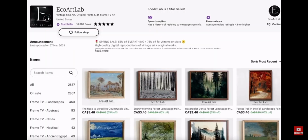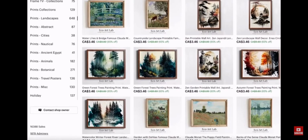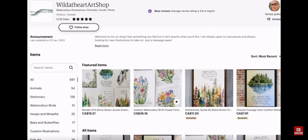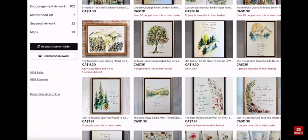I found this shop that has already made over 16,000 sales, and they offer watercolor landscape wall art, which I really, really like. And they're generating over $5,000 a month in revenue. So we have validated that this is a profitable product. I really loved this shop because they add in quotes with their watercolor landscape art, so I might try something similar.